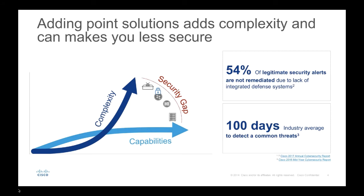And the industry average is about 100 days from the time you detect a threat that was initially unknown as it enters into an environment. So, again, this is clearly not a great equation. And at Cisco we decided it was time for a different approach.